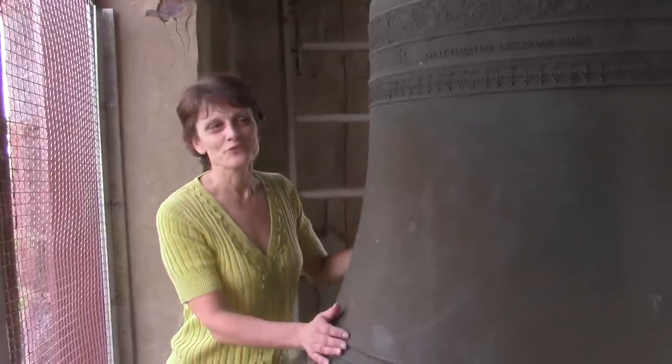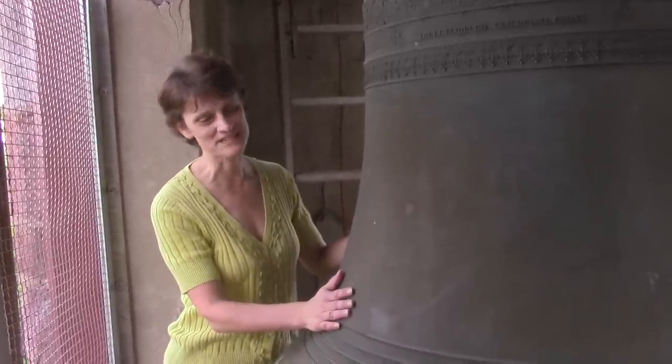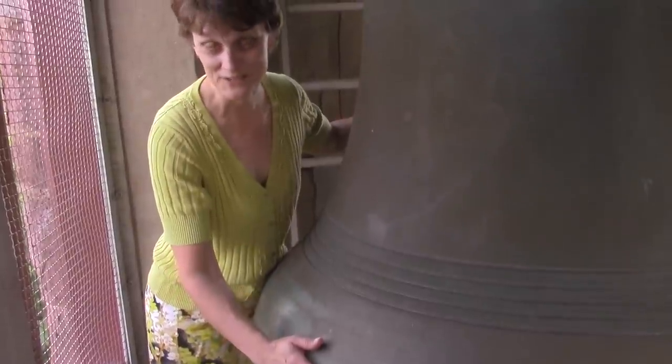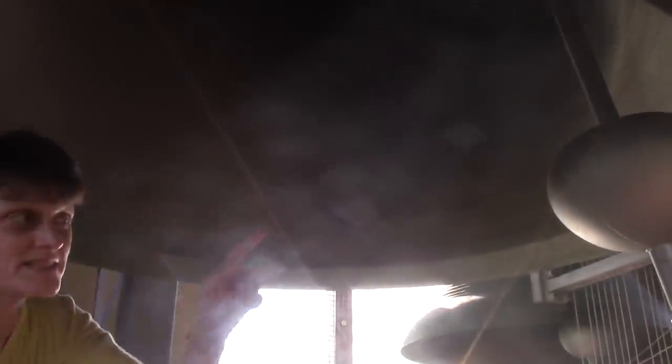Here is the wonderful inside of the belfry of the carillon at St. Thomas. This is our largest bell, again called the bourdon. This is 3,300 pounds. And if you look up inside, we can see the clapper. And this is what I activate from that console below.